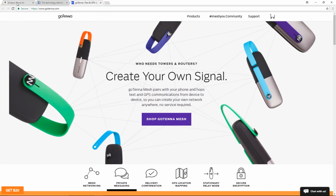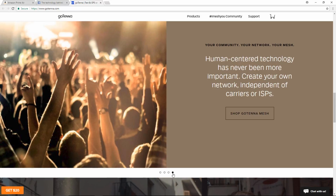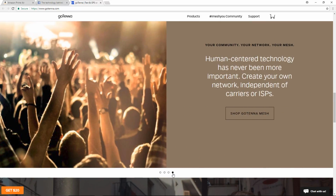So we could use the drone technology to get this mesh network technology to people in the affected areas, in some of the hardest to reach areas of the island. And that way, people can communicate together. This is a way to create your own network independent of carriers and internet service providers.